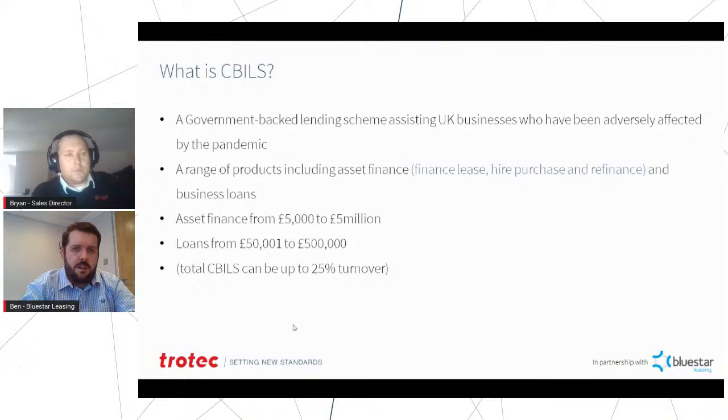The CBILS is a scheme backed by the government. The government support the lender up to 80% of the lend, which has enabled lenders to lend slightly differently compared to when it's their own way. And the government pay the interest for the first 12 months. As I've said, there's a range of products available: loans, leases, hire purchase, refinancing. Everything that was there is still there, and there's now the CBILS opportunity.